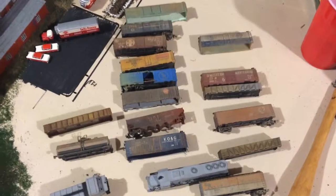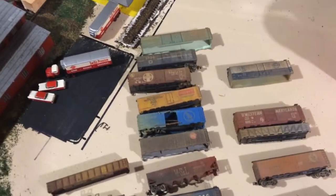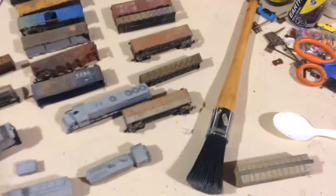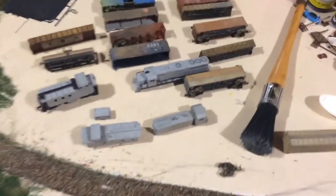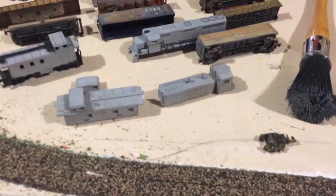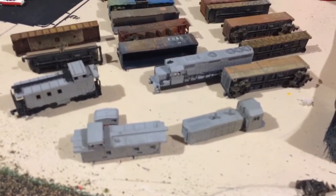So the cars are weathered. They're weathered pretty heavily too, and slightly unrealistically, but they were all free, so I decided to take them. I mean, got all this free N-scale stuff. It'll be good to have some of the cars on, at least when I'm done with my railroad, which I do intend to model the Pennsylvania currently.